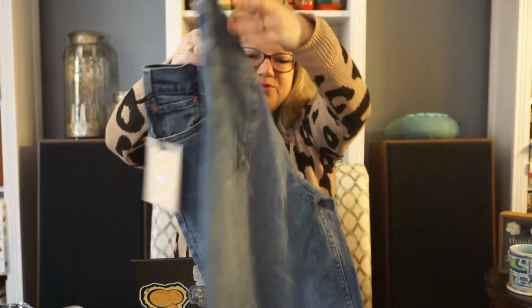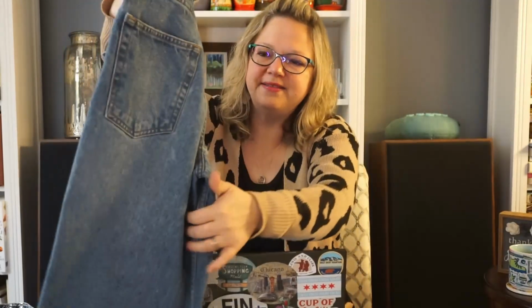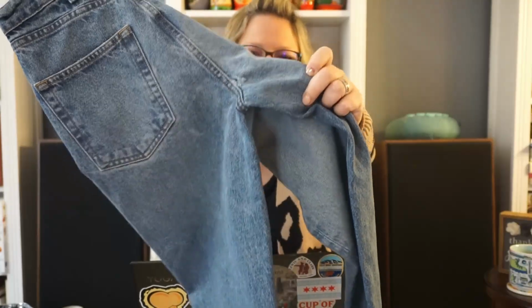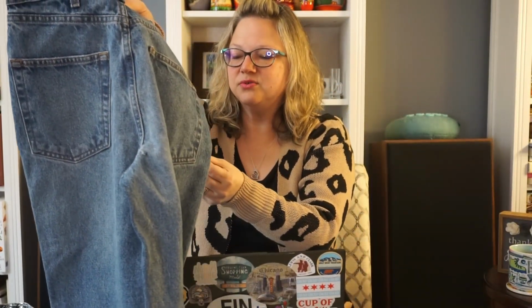Oh my goodness, I just realized there's a hole in the butt. It's new with tags. How does it have a hole in the butt? And it's not just a little hole. That's a literal massive hole. Oh, can I bring this back? I don't know. Oh my goodness, that's so annoying.